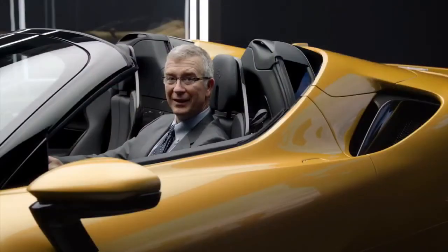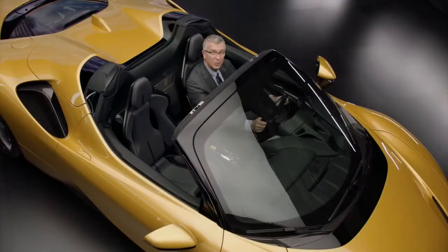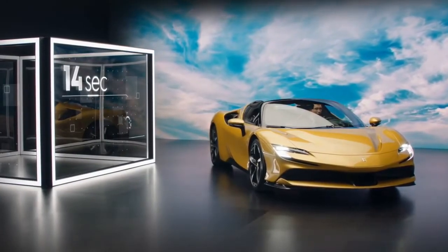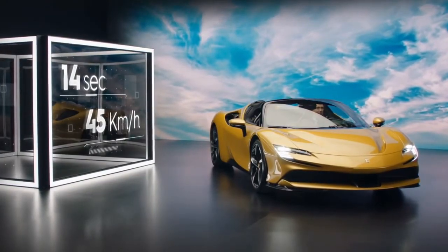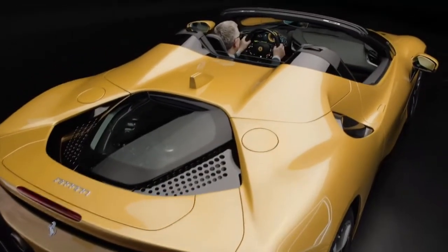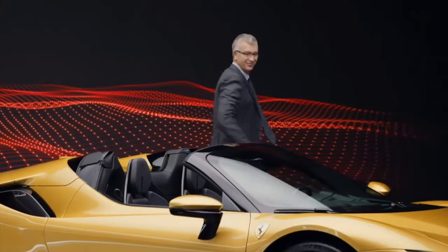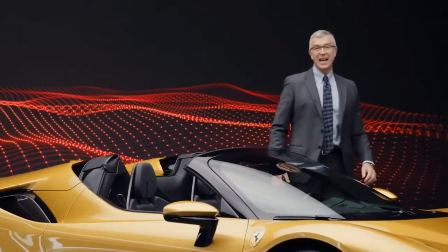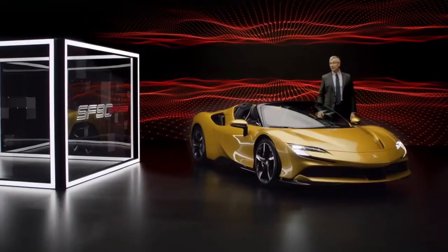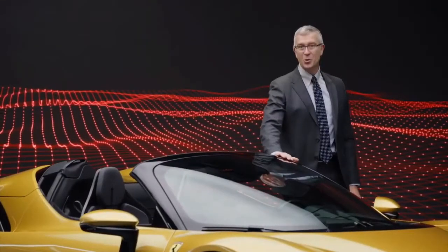With the SF90 Spider, any ride is a mind-blowing journey. But when you open the retractable hardtop, it takes only 14 seconds and you can do it driving up to 45 km per hour. That amplifies the driving excitement with the sound of the engine and the pleasure of an open-air drive. The SF90 Spider delivers a breathtaking experience that brings the driver to the edge and beyond, and back again. An experience you will never forget.